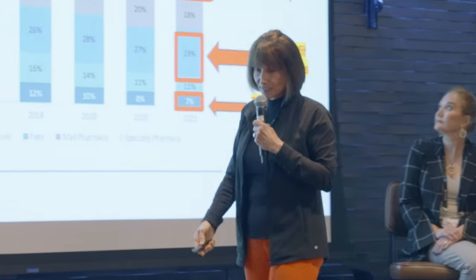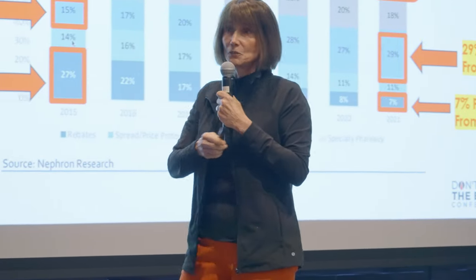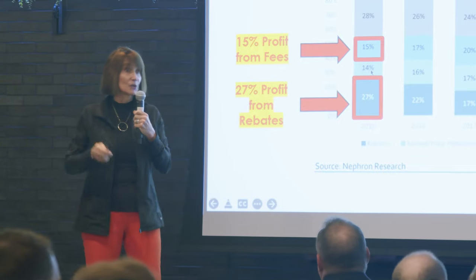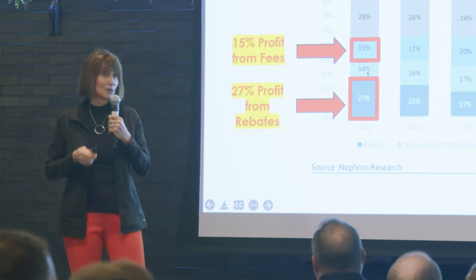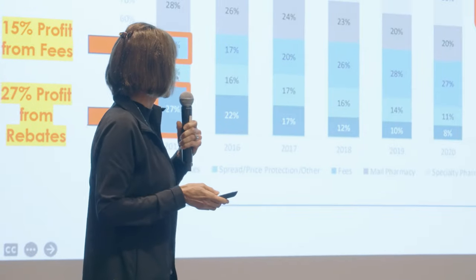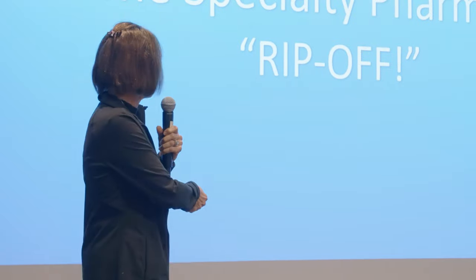Consequently, we have mandated white bagging, which sometimes will save you money, but not always. And so that is part of the specialty pharmacy ripoff section of this talk. And I'm going to turn it over to Nilsa to give that.